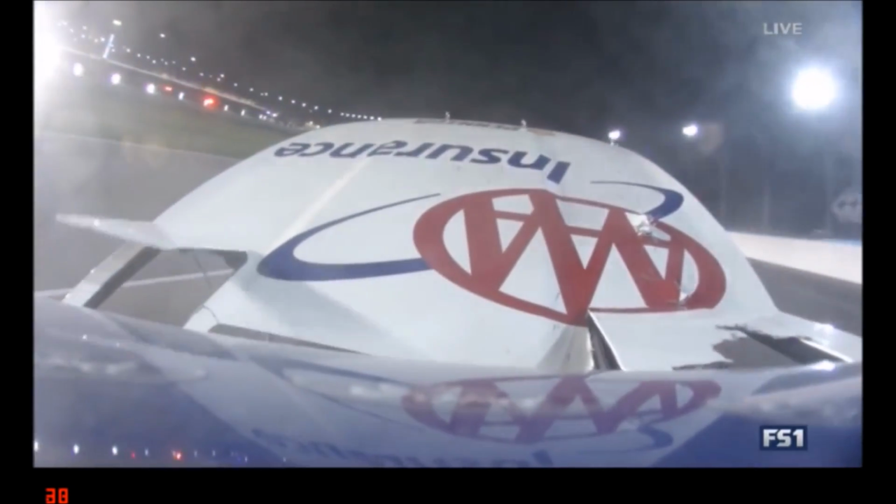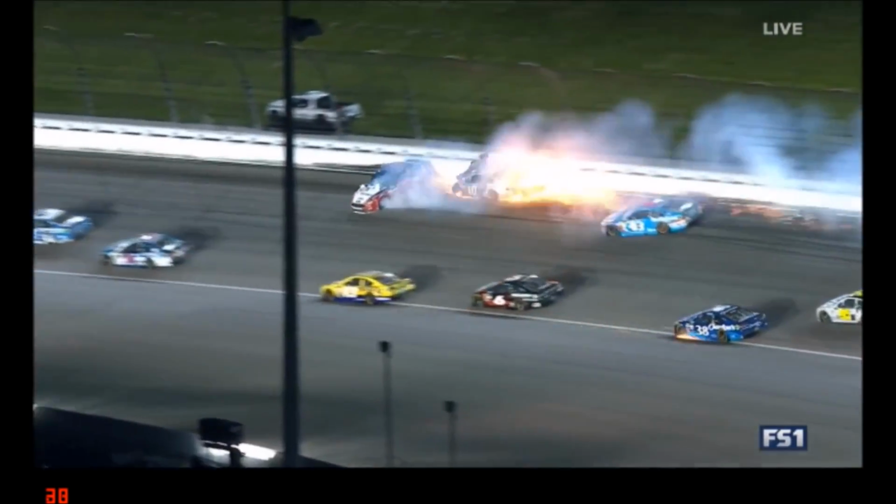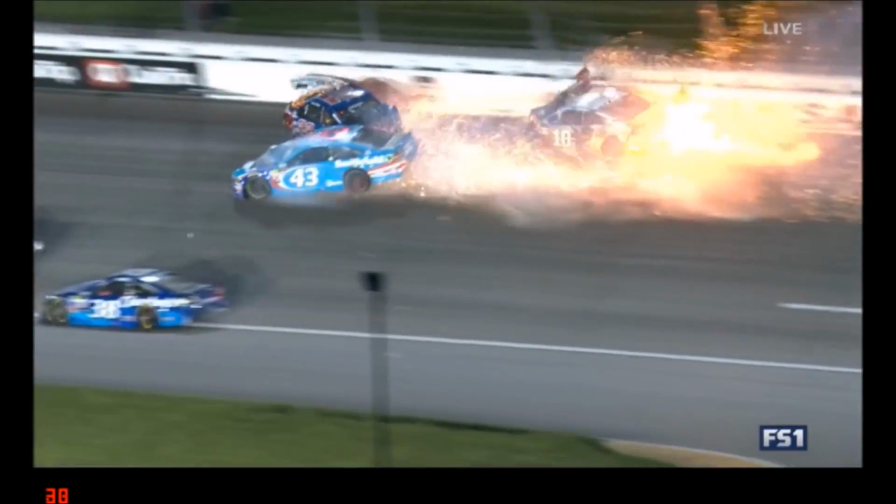Right as he went to the brakes, you saw it come through the hood, and what did that do? It just turned the car to the left because all it had was left front brake. It turned it dead left. I know that. Patrick went for a wild ride and then got pounded again by Almirola.